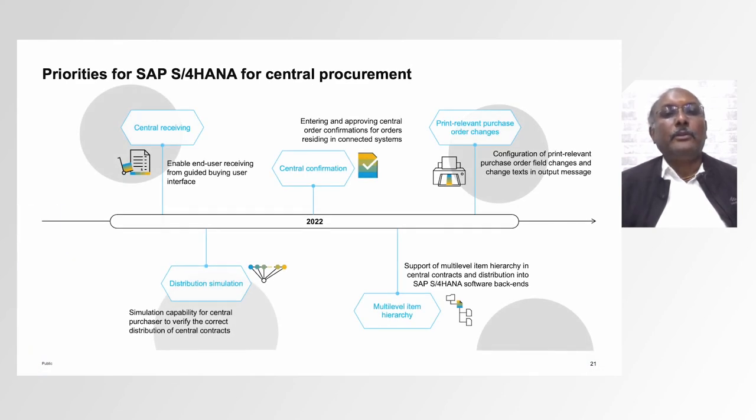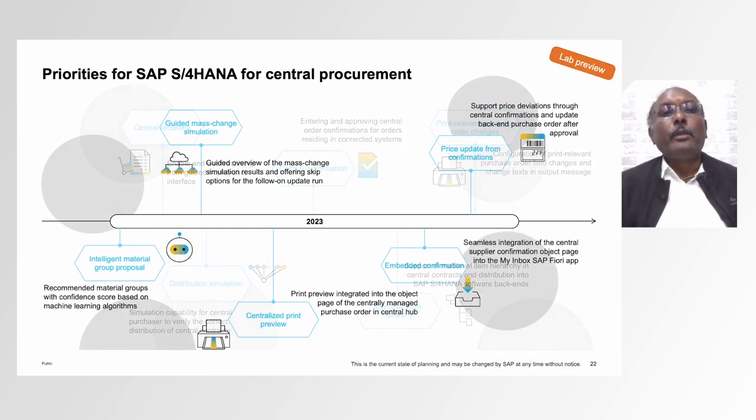As I already outlined, these are the key deliverables which are planned as part of 2022, especially in terms of enabling the casual users to do their confirmations directly in the Ariba systems. And also the supplier confirmations, we are enabling it in the Hub systems, whereby the purchasers can do the confirmations, and also in an automated fashion, which we are also planning to bring in, and the simulation of contract, etc., that we are planning.